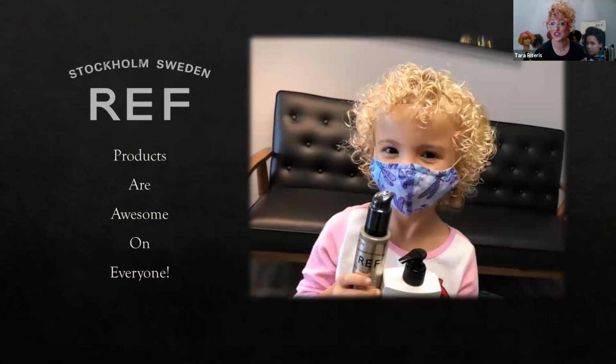How many of you work with kids? I've got one curly child myself out of three, and the products are awesome on kids. The Curl Power is great because it's soft, very touchable, not sticky, so it's really great on all ages. But this little sweetie was so excited about her fresh curls. We gave her some pink mask and some of those little curls, and defined her with that 244 Curl Power, which was just a lot of fun.